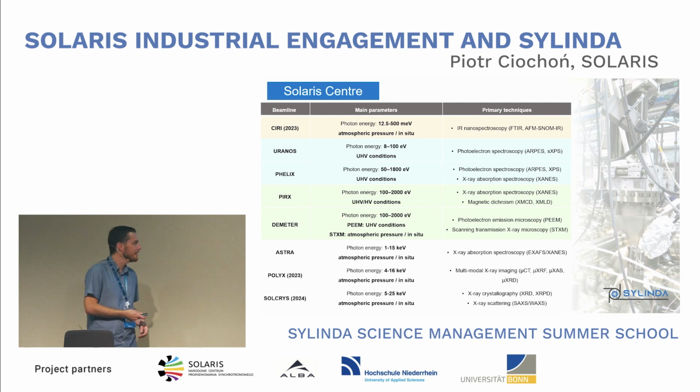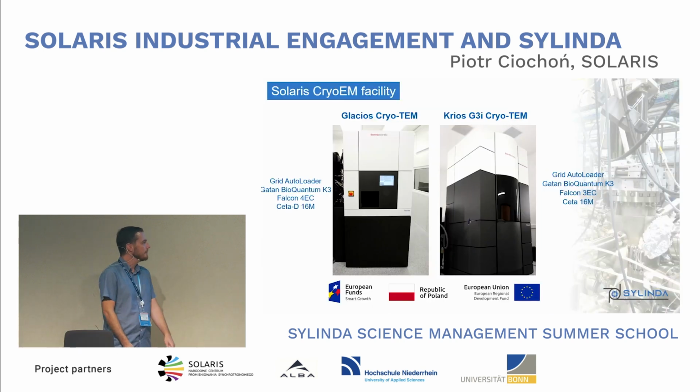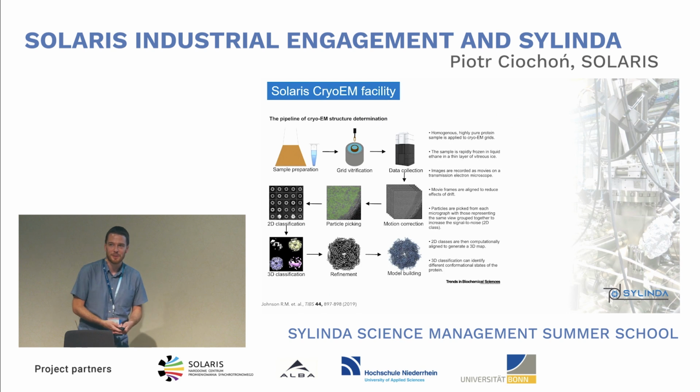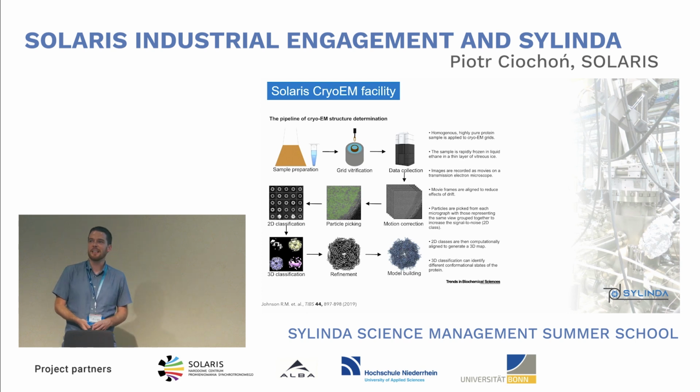We also have a Cryo-EM facility, as I mentioned before, and we operate 2 state-of-the-art microscopes, Glacios and Krios. Both are equipped with grid autoloaders, which allows for semi-automated measurements. Both have advanced bioimaging filters and direct electron detectors. And for those of you who might not be very familiar with the technique, it's rapidly gaining ground in the world of structural biology. The typical pipeline of Cryo-EM goes from a pure protein sample, which we place on microscope grids, freeze in an amorphous ice, which then allows us to image single molecules and then reconstruct back the full 3D structure of proteins.